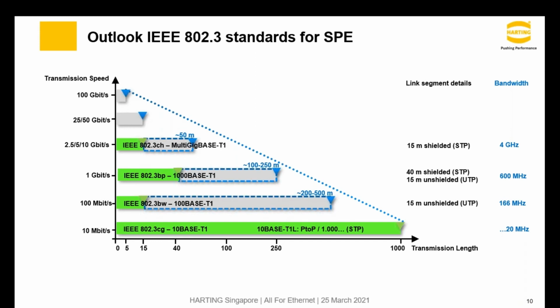And this is what we foresee as an outlook in the future, where you can see that for the 100 megabits per second, in times to come, it is highly possible that we achieve up to, let's say, 500 meters. Likewise, for other transmission speeds, there is a good increment of the distance possible.